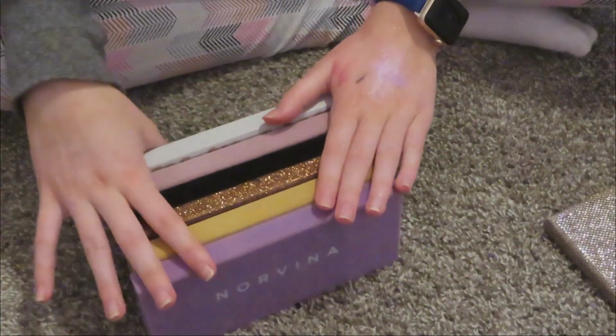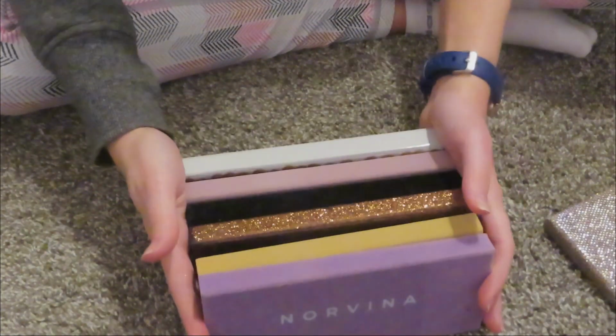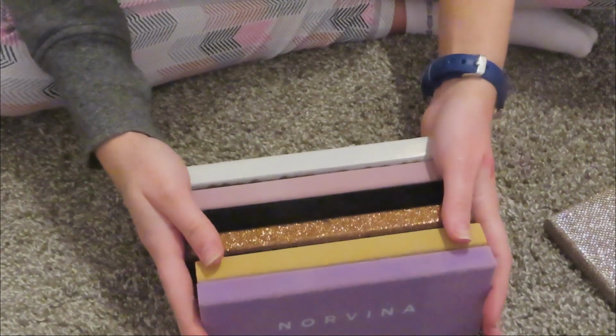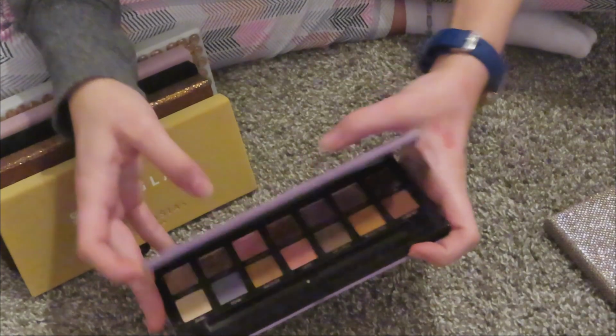Next, I have a collection of Anastasia palettes. I have six palettes here. I used to have seven, but I got rid of Subculture because it was absolute trash. Hated that thing. This one is my favorite.